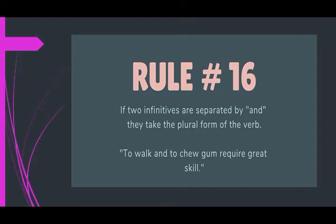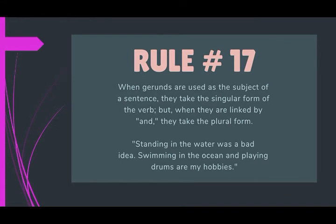Rule number 17. When gerunds are used as the subject of the sentence, they take the singular form of the verb, but when they are linked by and, they take the plural form. For example, drawing and playing are my hobbies. So it used and to connect two gerunds, so it should be in plural form.